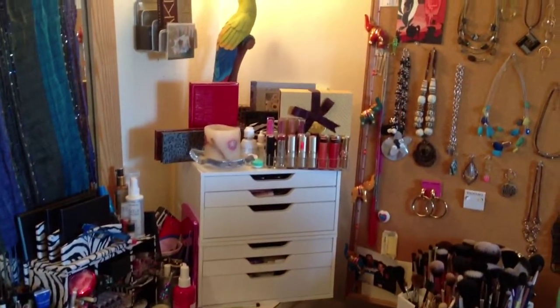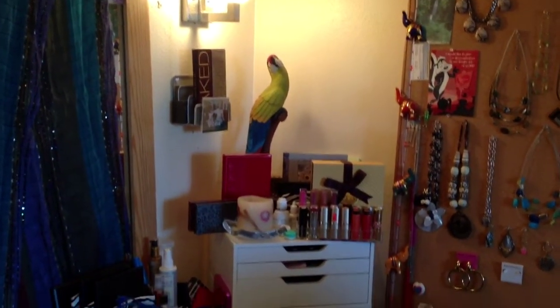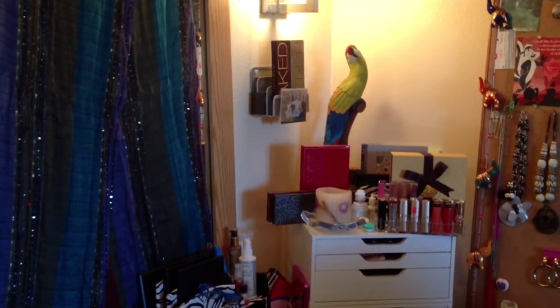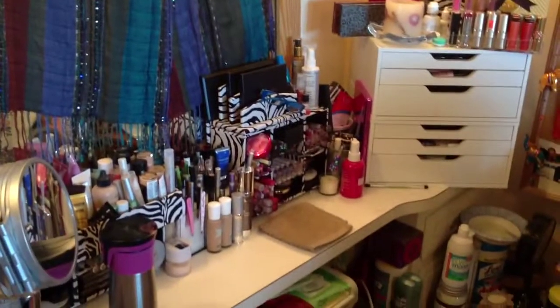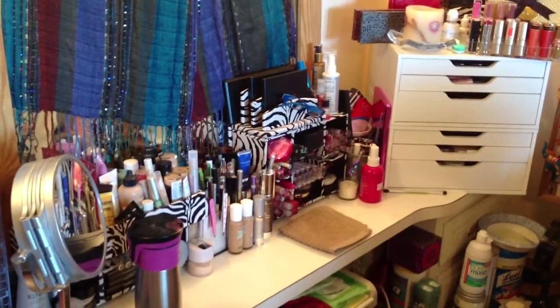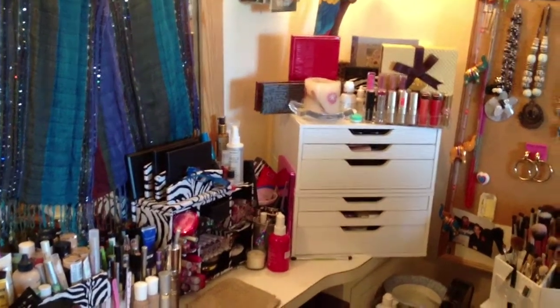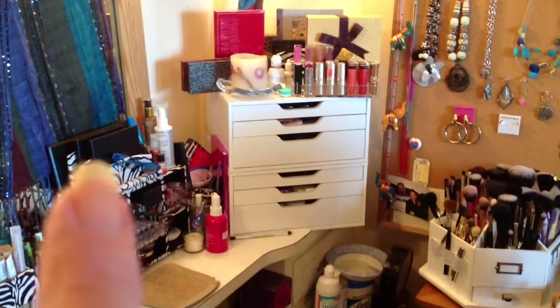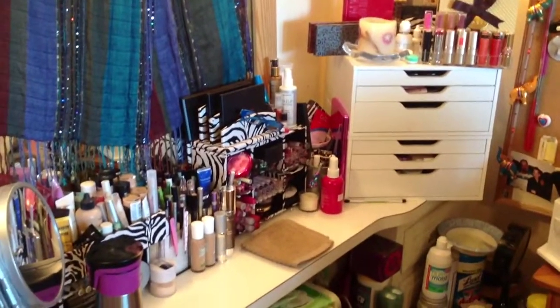And then I just have a little lipstick holder, some of my palettes, my bird from Costa Rica, and some of my naked palettes are up on a letter holder from Staples. And then I have these little zebra print letter holders. There's actually another one back there if you can see it. Right there. And that's the same thing as that. And I either got those at Michael's or Hobby Lobby.